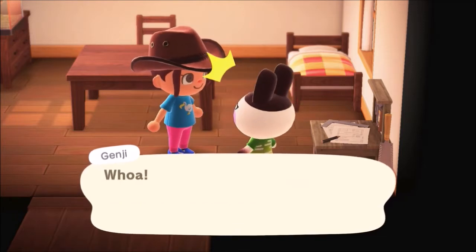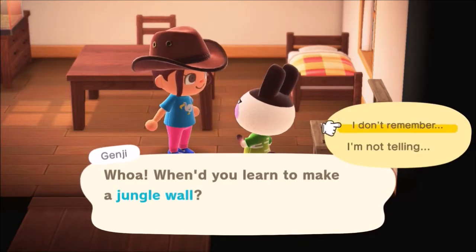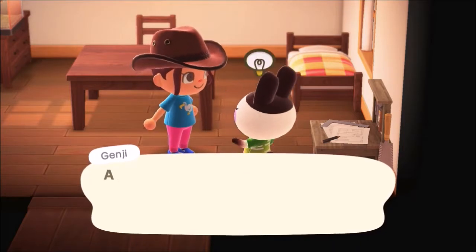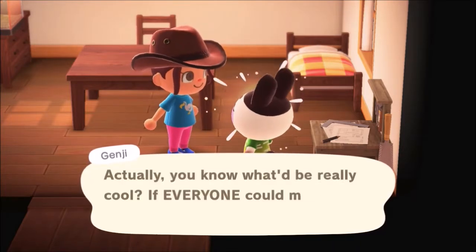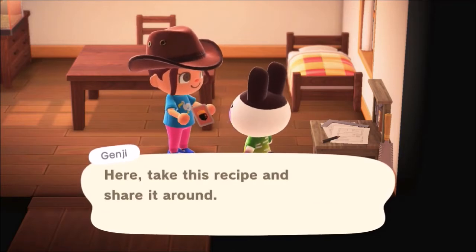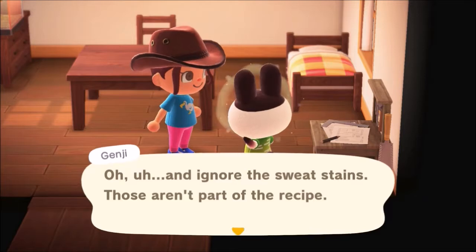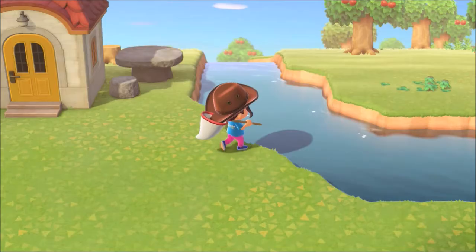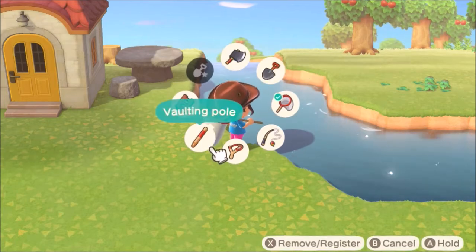So this is the text that you get when you've already got a particular item, but you still get to keep the DIY recipe and then you can sell it, and I think they sell for around 400 bells. I'm not sure if it's different per recipe. I know it says to share it around so everyone else can do it, but you can't actually give away recipes to other residents. I have tried it. So I'm just going to take this to the shop to sell, which I've done.